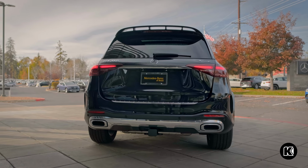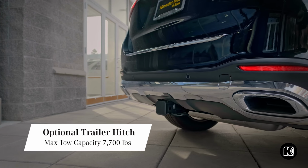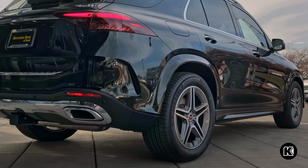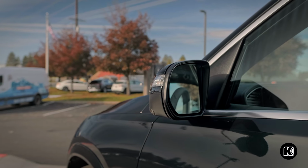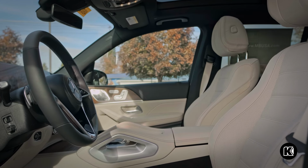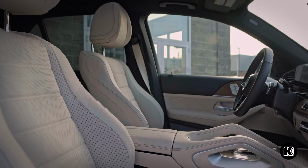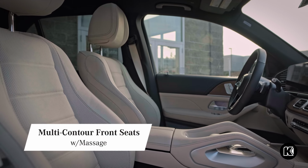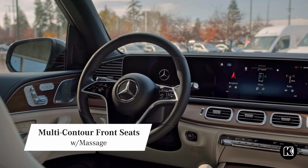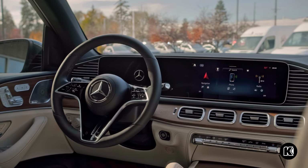Opt for the optional trailer hitch and tow up to 7,700 pounds for your fall camping trips or family road trips for the holidays. Choose the pinnacle trim and enjoy a variety of features that make your driving experience more luxurious. These features include the multi-contour front seats with massage, which can offer ultimate comfort during long drives, and the head-up display, which provides important information within your line of sight.